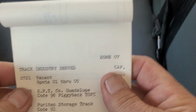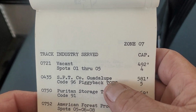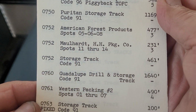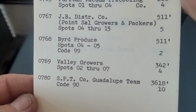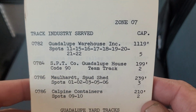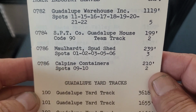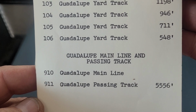More businesses. Southern Pacific Transportation Company, Guadalupe piggyback, trailer and flat car, Guadalupe drill track, Bird Produce. There was a lot of spots for that warehouse. Guadalupe yard tracks, Guadalupe main track, passing track.